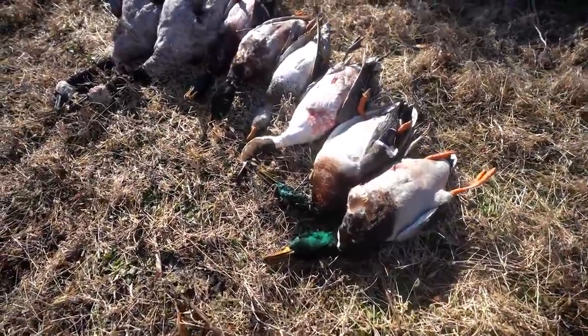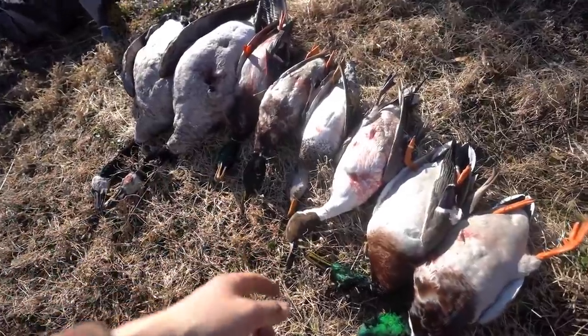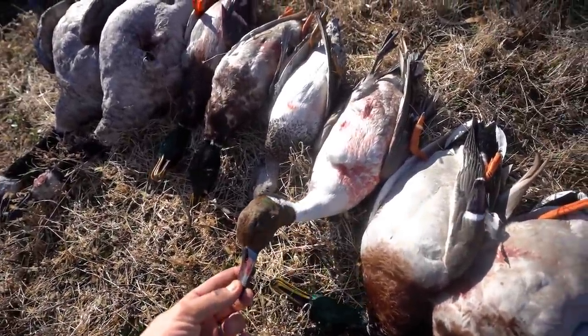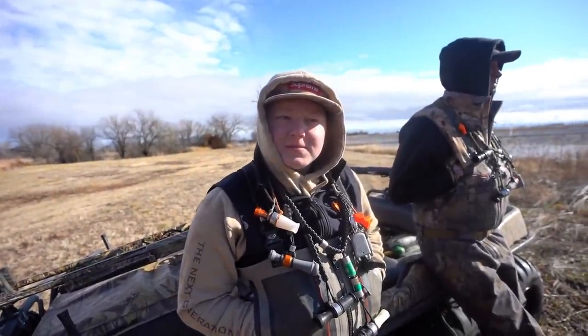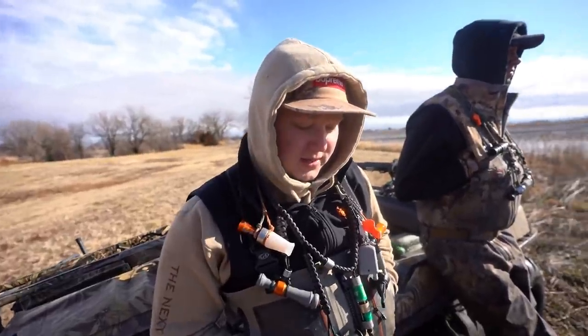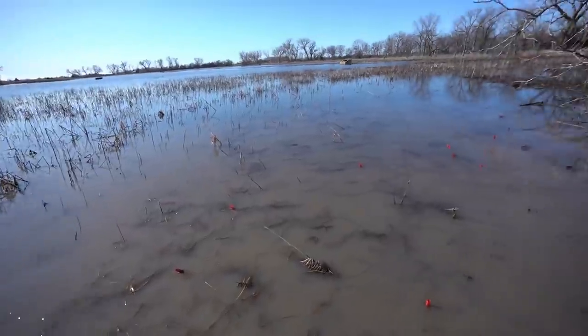Well, here we go. Here's our three-man pile, two honkers, four mallards, and a beautiful, beautiful pintail. Your group, though, you guys are two away from your four-man limit, huh? Yeah, all green. All green? All green, one pintail and a drake redhead. Get out of here, dude. Yeah. Well, all picked up.